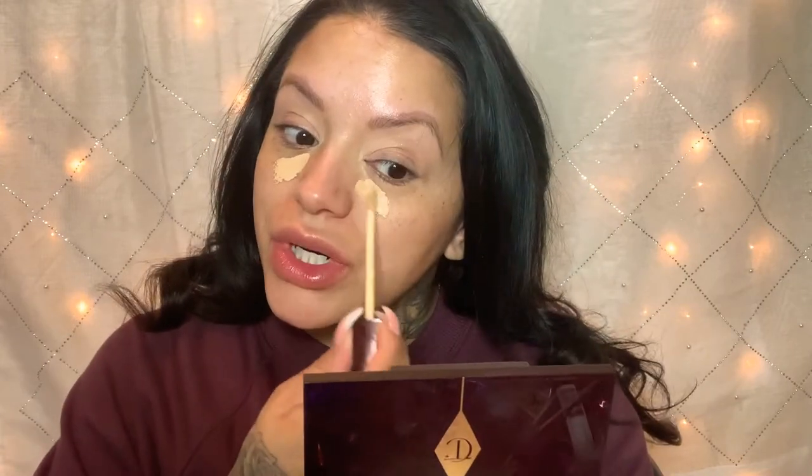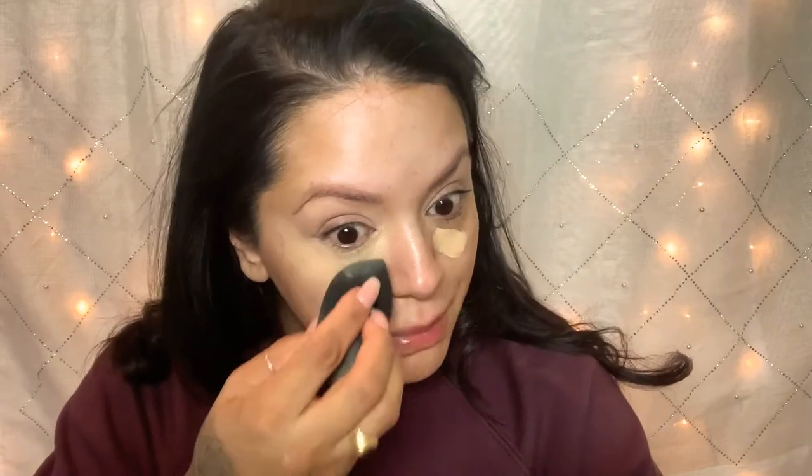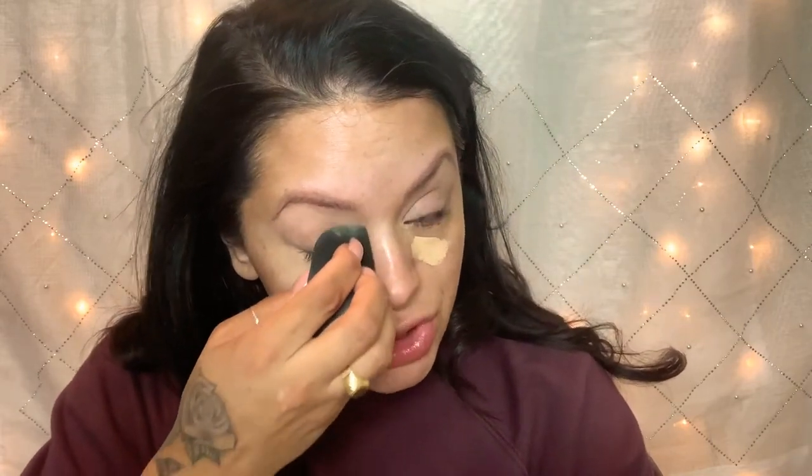And I used my Hourglass concealer, and it didn't go well with it because the concealer was more high coverage than the foundation, so it looked really weird. You know, like my under eyes are all super, super covered, and then the rest of my face looked like I had no makeup on. So it just looked strange.